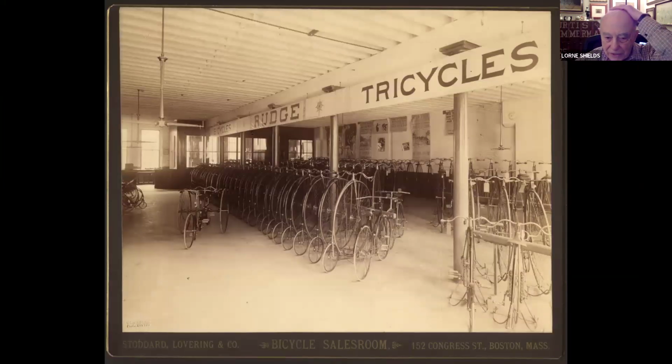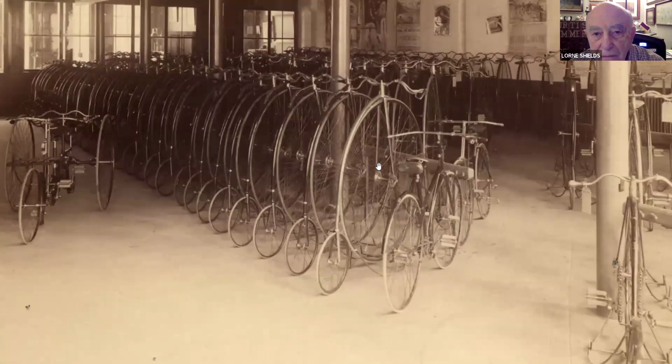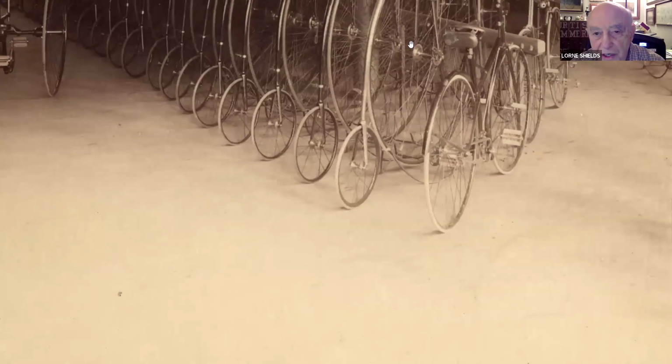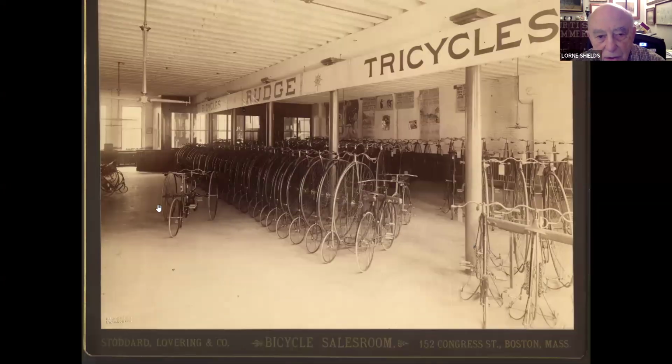And this is a bicycle store in Boston called Stoddard and Lovering. In their advertising, they called themselves the largest bicycle store in the world. True or not, I can't tell you, but that's what their advertising says. And it's nice to see. Some little small points: none of the bikes have saddles. They did that so that they could stack them closer to each other. And these are English vehicles. So that's a tandem tricycle, and these are what they call safety bikes.